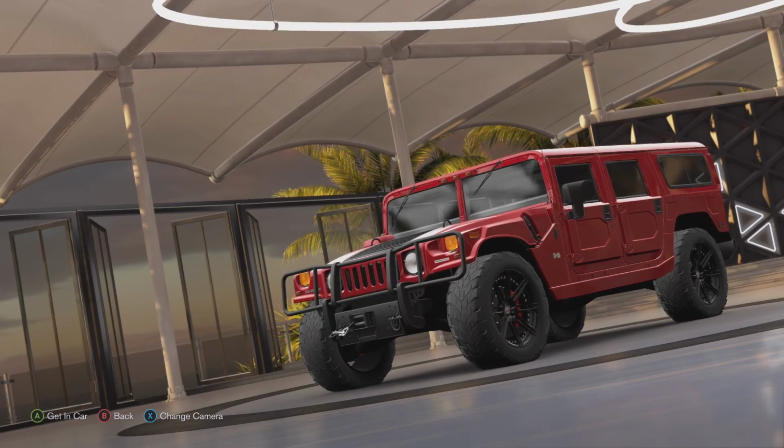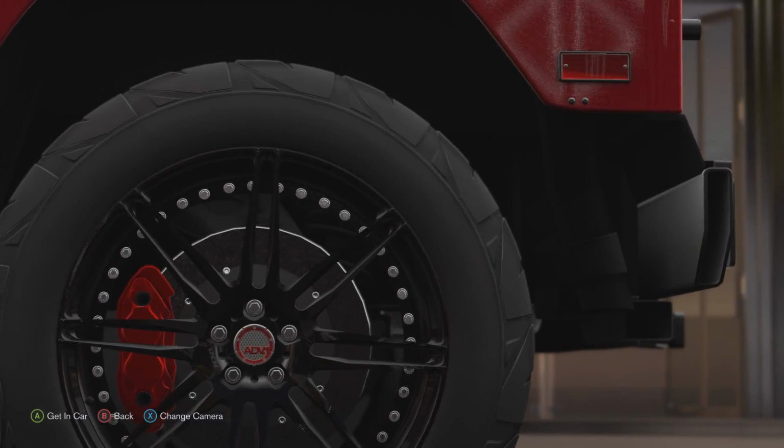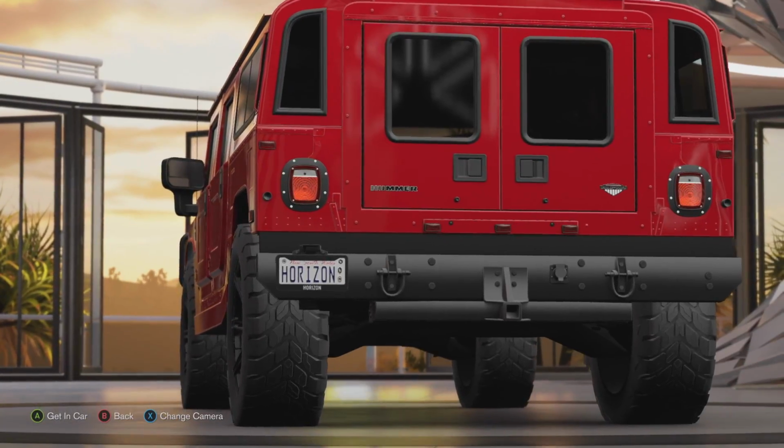I mean, Nifty Critter here, ladies and gentlemen. We got a silly build, so we're doing a silly video. We got the H1 with 1,500 horsepower. Yes, I did not stutter. 1,500 brake horsepower.